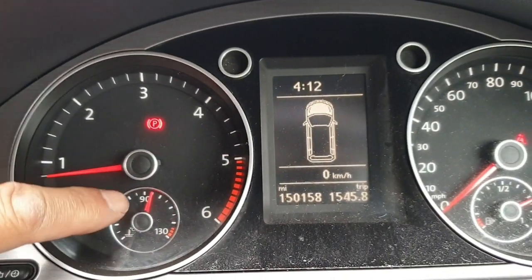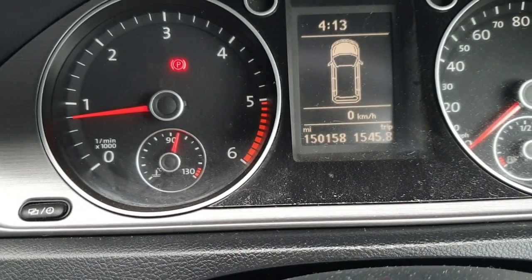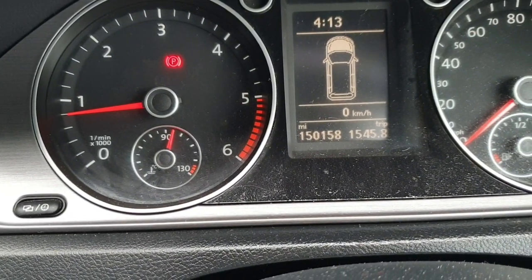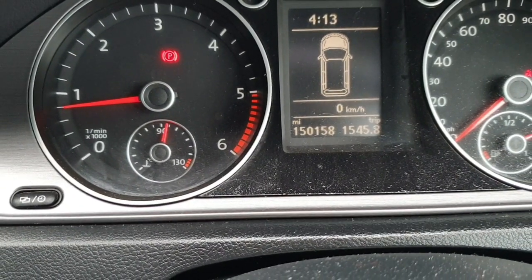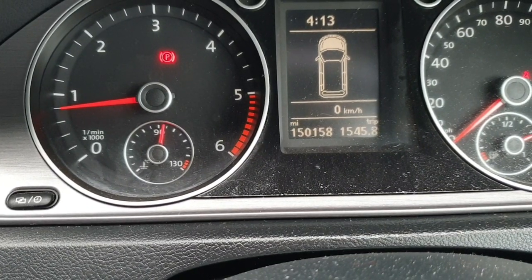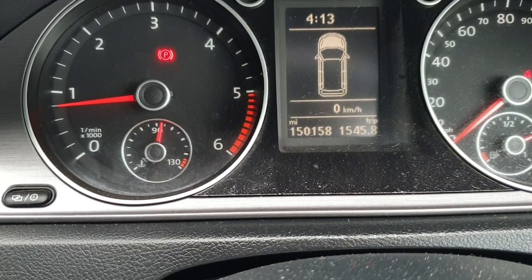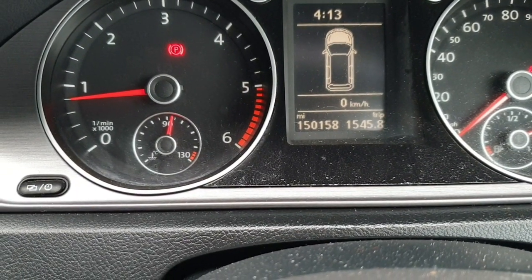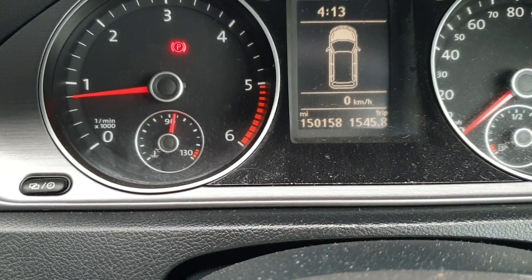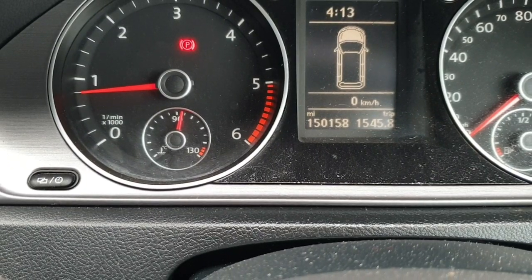Okay, as you can see, the engine temperature gauge is returning slowly to 90 degrees, because the radiator fan is operating at its full speed. As you saw, the temperature at the radiator was approximately 37 to 40. One end or corner of the radiator was 37 and the other was 41. And the output from the radiator going to the thermostat housing was also 37.